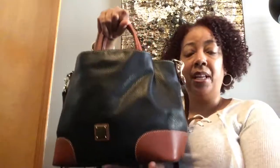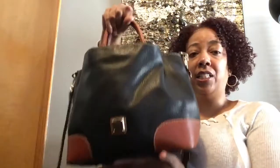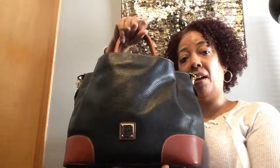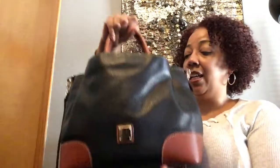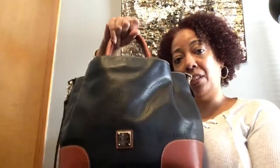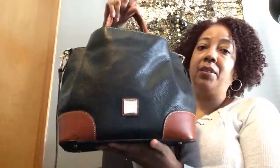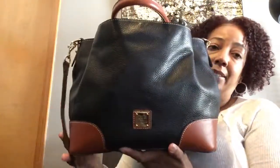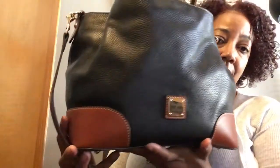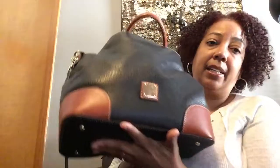She's a satchel, and she's also a crossbody. And even though she has a little weight to her because I've been carrying her, I have all my things in her, and so it makes her a little bit heavier because she's pebble grain leather. So I wanted to share with you guys what my Brenna holds. And this is the black color with the Sierra trim. I got this bag a few years back.